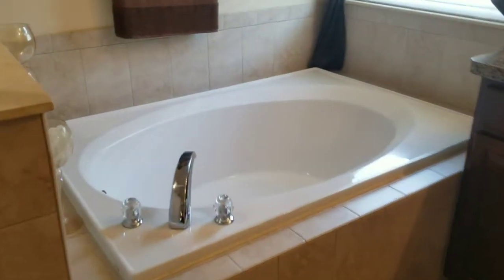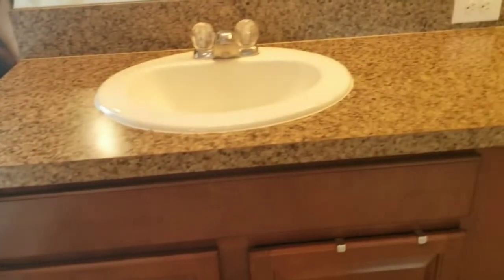Well maintained ceiling fans, bedrooms, tile bathroom, nice size shower, garden tub. Most homes don't have tubs nowadays, but this one does. Double vanity. Toilet area, and guess what, a linen closet behind the door to store some of your goodies.